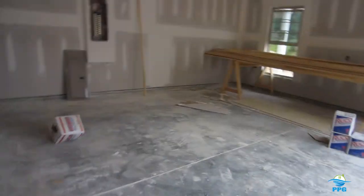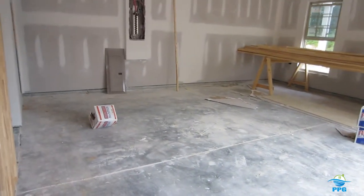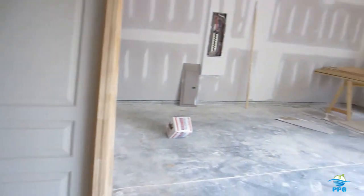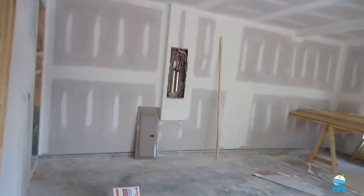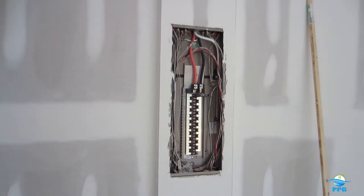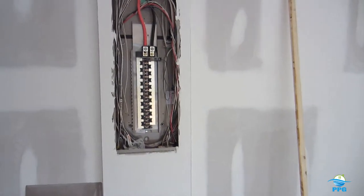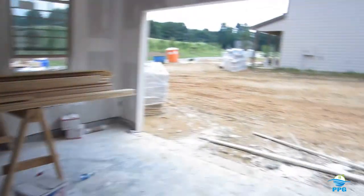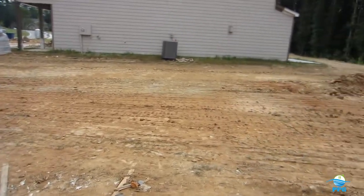This is the garage area. It's a two-car garage with another bonus storage area here, and there's your electrical panel there. I want to come back and do a vlog on just the electrical panel. I'm gonna do that pretty soon. But that's your panel. You have to come back and throw the breakers in and trim it out, your receptacles in. But just want to bring you an update on this one.